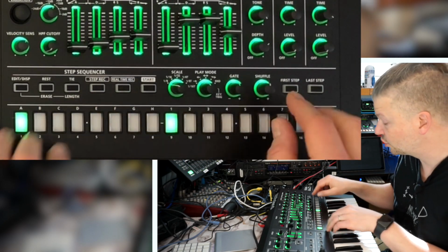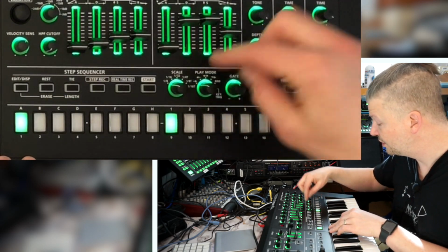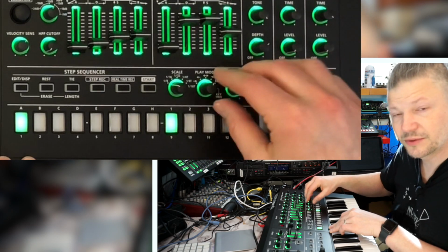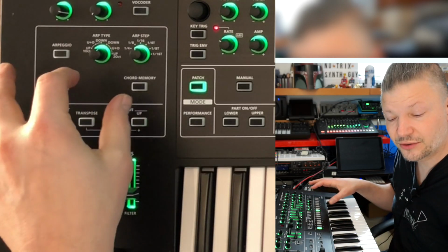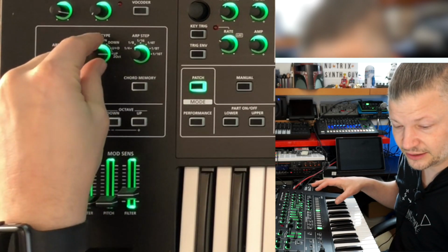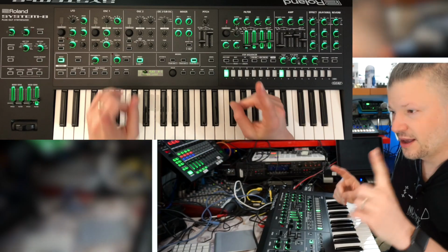And you've got still controls here. All this section here, you can do in real time. The play mode, the gate time, the shuffling. So all of this is in real time. So it becomes a playable sequencer, which is cool. At the same time, you can have also the Arpeggiator working. And again, a lot of options here. And you can also go chord memory.